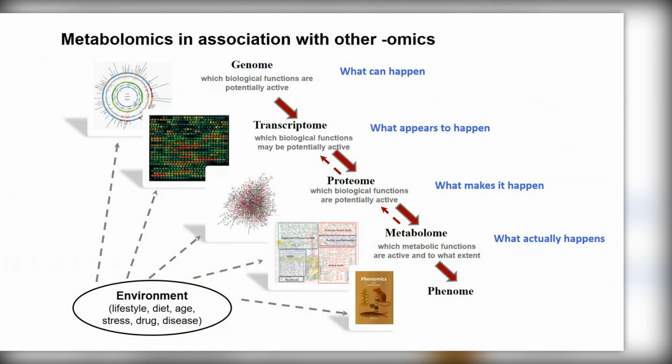This is where metabolomics fit in the central dogma of molecular biology, showing the flow, the cascade of information from DNA to the phenotypes. So there are different types of omics. Omics, the meaning of omics is that all constituents of a system are considered collectively. We have genomics, transcriptomics, proteomics. And those are all system approaches that allow a better understanding of different interaction in the biological system. And they all answer different questions.